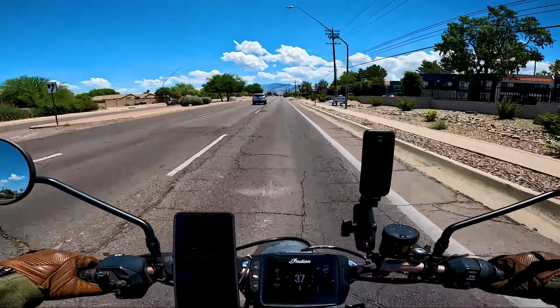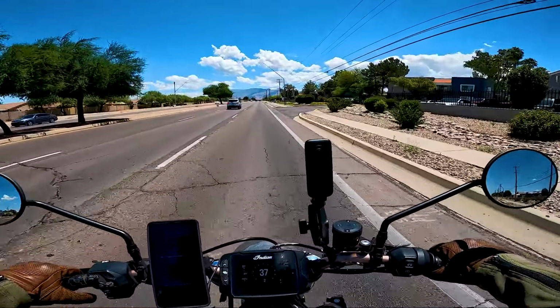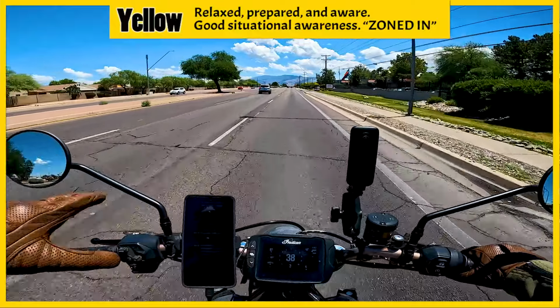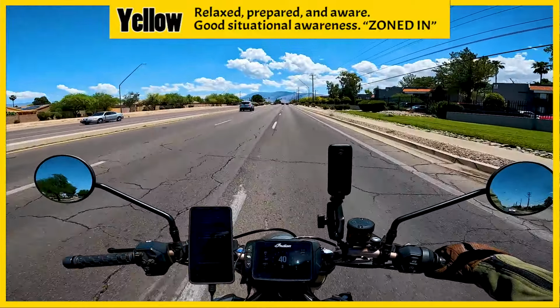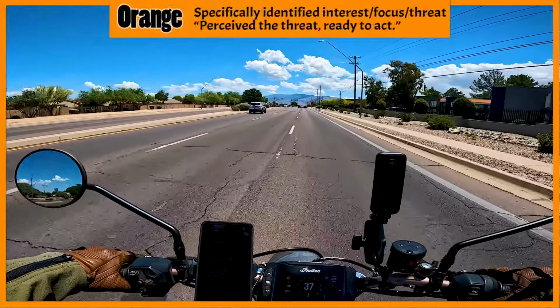All right, so we're on the road. We have a stoplight up ahead. It's an intersection, so you guys know what that means. Right now we're in yellow stage. I'm doing a quick little check, but we're coming up to the intersection, so we're gonna be switching into orange stage. Now each lane is taken up.